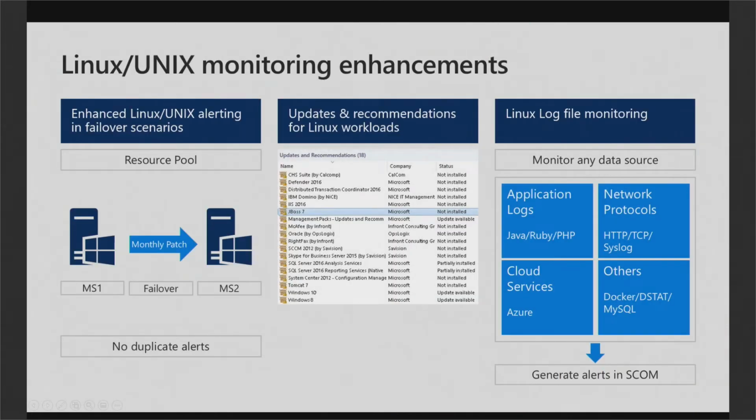All right. So coming back, we have done a lot of enhancements in the Linux and Unix monitoring area. One of the major enhancements is that we enhanced the alerting of Unix and Linux monitoring in failover scenarios. What this essentially means is that in earlier versions of SCOM like 2016 or earlier, whenever a management server monitoring Linux or Unix agents failed over, all the active alerts generated from the Linux or Unix servers monitored by that management server were recreated, getting duplicated, and new tickets were being generated.